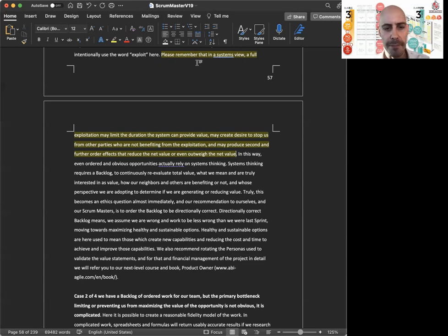Systems thinking requires a backlog to continuously reevaluate total value, what we mean and are truly interested in as value. So we have to continually think, what is value to me? What is my understanding of it? What we mean and are truly interested in as value, how our neighbors and others are benefiting or not, and whose perspective we are adopting to determine if we are generating or reducing value.